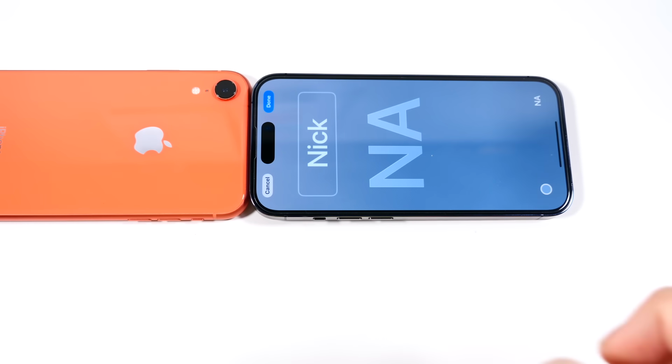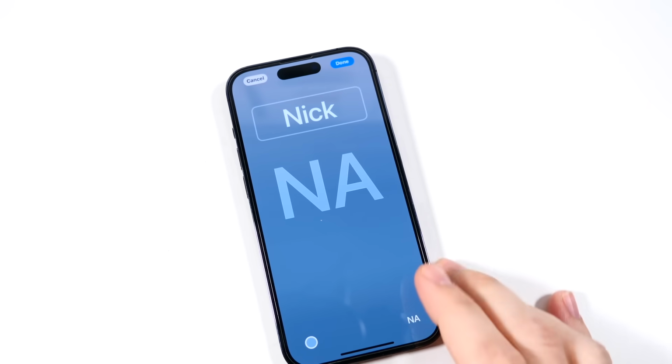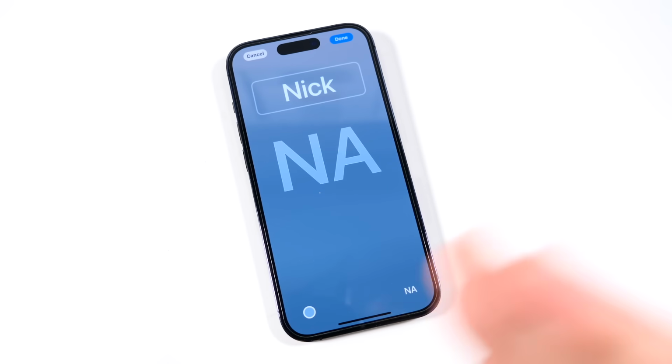Well, they're going to say NameDrop that thing now, because it used to be AirDrop for other things, but they're taking the AirDrop naming and they're taking it over to name. So NameDrop, like AirDrop.